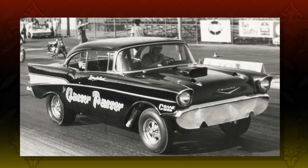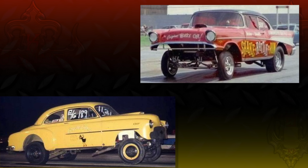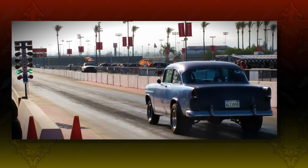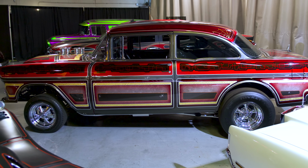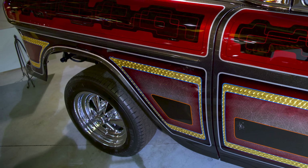They call them gassers. Gassers were cars that back in the day were technically dragsters, but with enough legal features to be able to get a license plate on. The guys would drive these cars on the street, and then they would take them to the drag strip and run them. We did put disc brakes on the front. It's important. This car's quick. Got to make sure it stops, which is good.